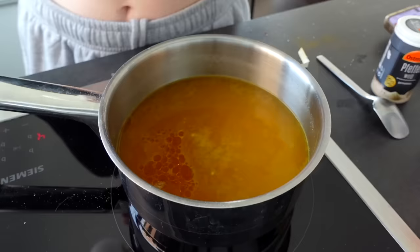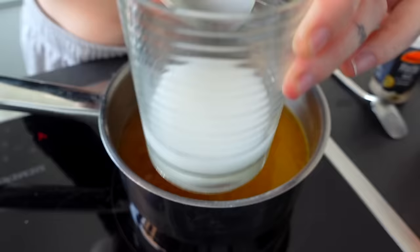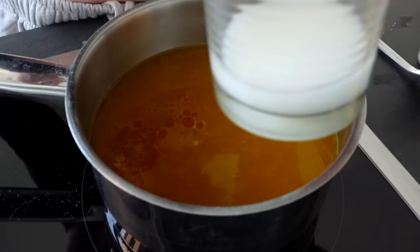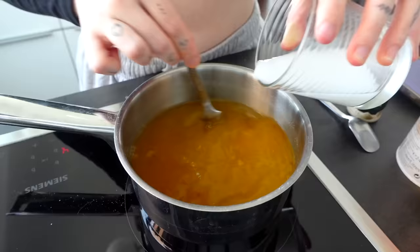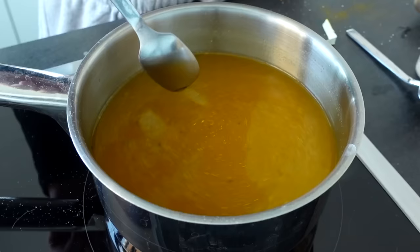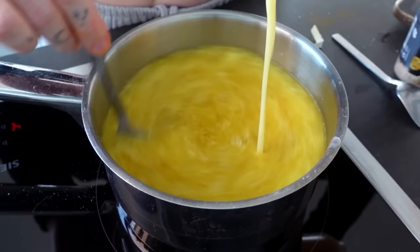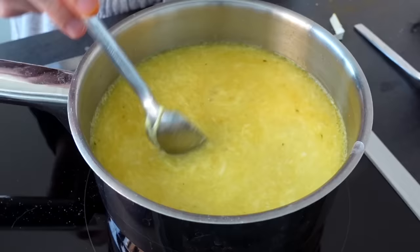And now we want to add a little cornstarch slurry, which is just some cornstarch with some water. And that's gonna thicken up the soup. Obviously, we don't want it to be super thick, but just a little thicker than water. Okay, and now we can already add the egg, the exciting part. We want to keep it moving and then stir in the egg slowly. Ooh, am I doing this right? I don't know. Anyway, it's almost done.